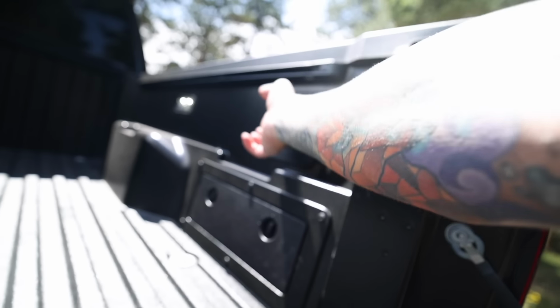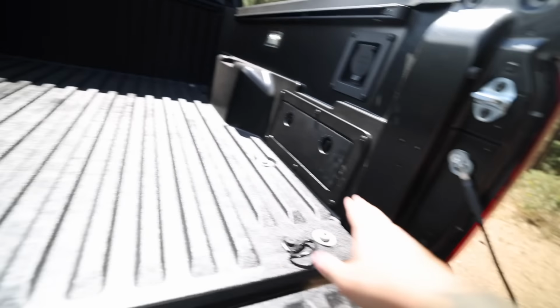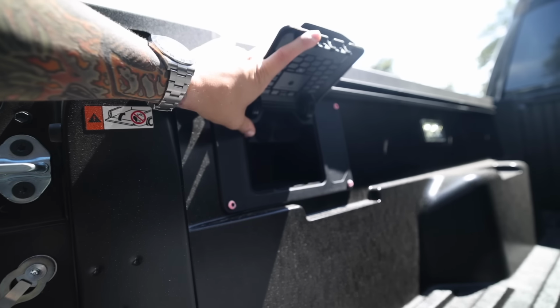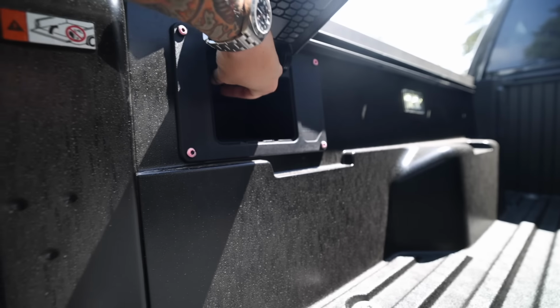120 volt outlet, which will work when you have the inverter on. Bed lights, bed rails, tie down points. And then over here on this side, we have a little bit more storage and 2 USB-C ports and a 12 volt port, as well as a little fuse.